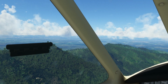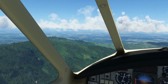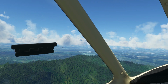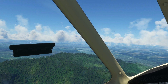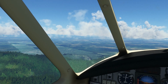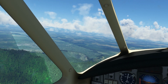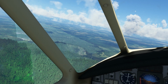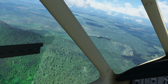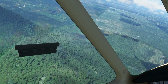So there should be a river around here as well. Pretty sure I could just follow that up to the airport. So I'm just looking out for that as a landmark. Not too sure what's going on with the scenery here. I just see this weird demarcation of light and dark green. That's sort of odd.